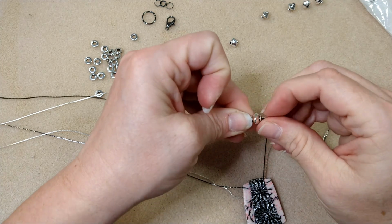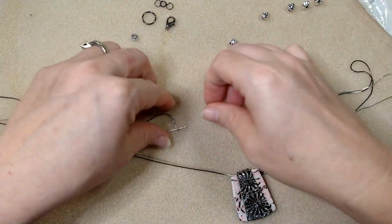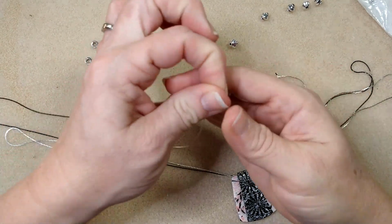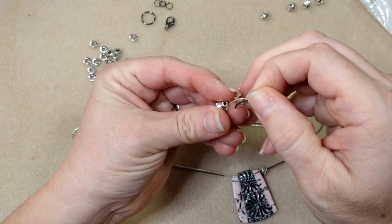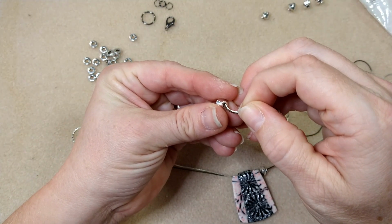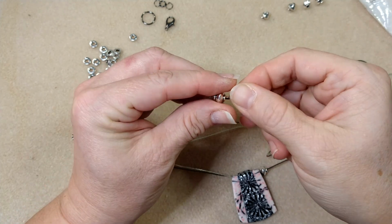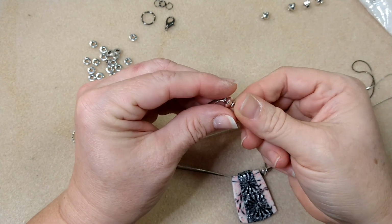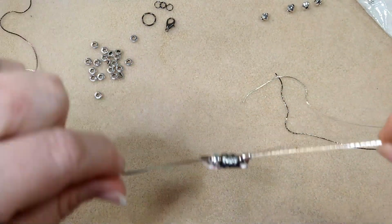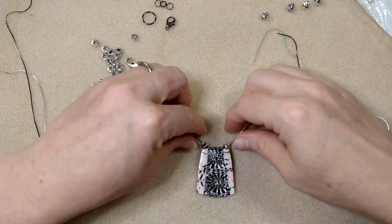Okay, see that? This Coriana chain is awesome. I love it. It's one of my favorite things to use. It's so pretty that it shows beautifully in your necklace. It's a decorative element, and you can bead right on it, which is awesome. Oh, come on, go through there. There we go. So one on each side of your little bicone beads, okay?